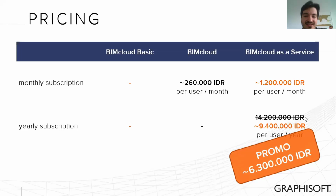And I know if you compare it, then you can say that, okay, but this Bimcloud as a service is more expensive than the Bimcloud when you do the setup for your own, or obviously it is more expensive than the Bimcloud Basic, which is completely free.